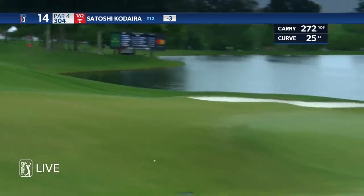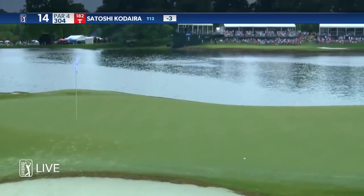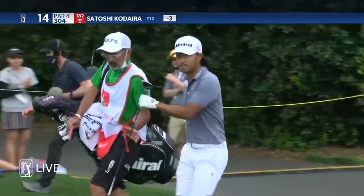That one gets a big kick. Here it comes down the hill. All right. Trying for a little bit of a fight back. Had a double bogey at the second.